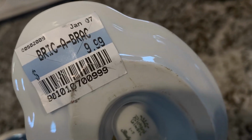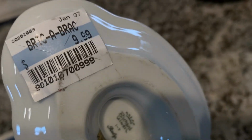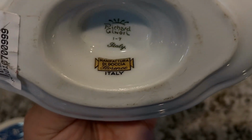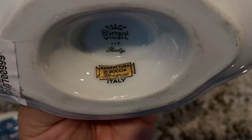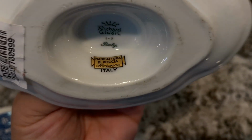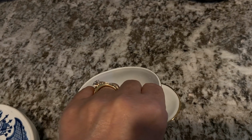It's just so cute. It's no wonder Gucci bought the company. And if you didn't know, Gucci is one of the top designers in the world. It was marked $9.99, but we used our 25% coupon, so we got it for $7.50.